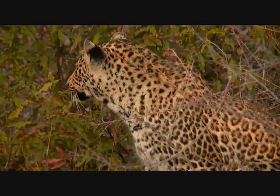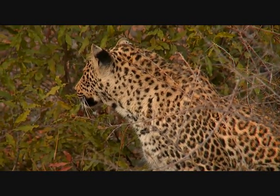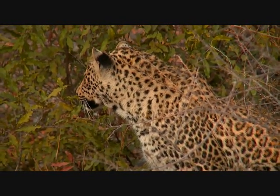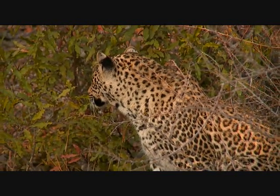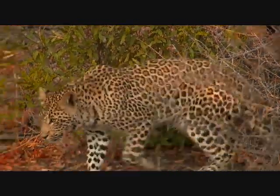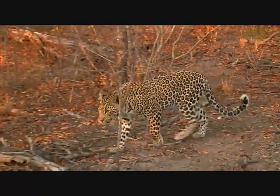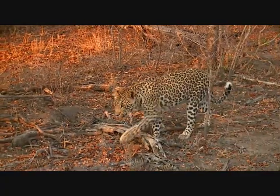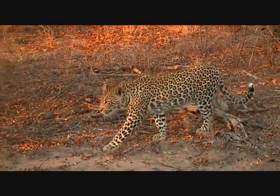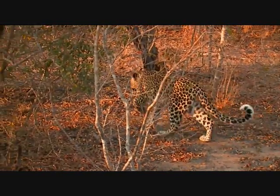A stunning afternoon this is, and he's on the edges of a tambuti glade. And the tambuti just always seem to leave a beautiful golden colour. He's so close now. Isn't that beautiful? Look at that.